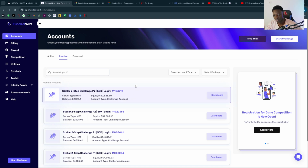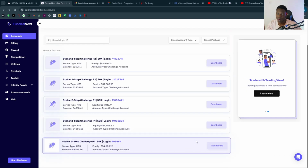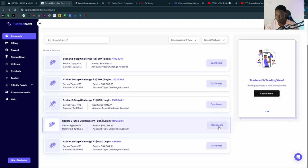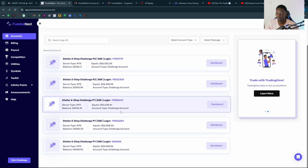So first things, I'll start with the phase 1 account that I just passed. So if you look here right now, I have passed a total of 3 phase 1 accounts on Funded Next in the past about 4 or 5 months. So I did pass the first phase 1, I passed the second phase 1, and now these first 2 accounts, all of them are already funded. So I was just left with one 50k account, which I've managed to pass phase 1 this week.